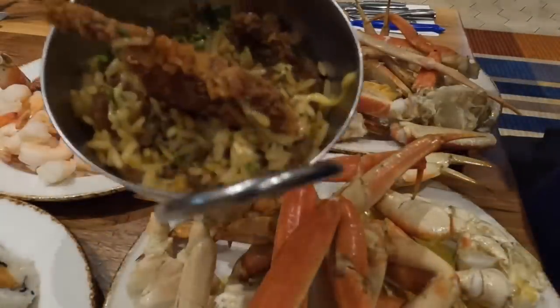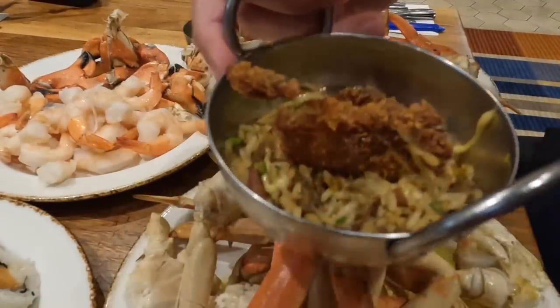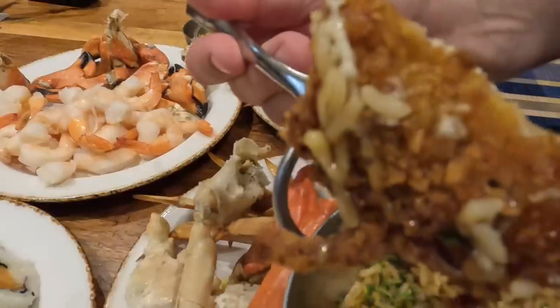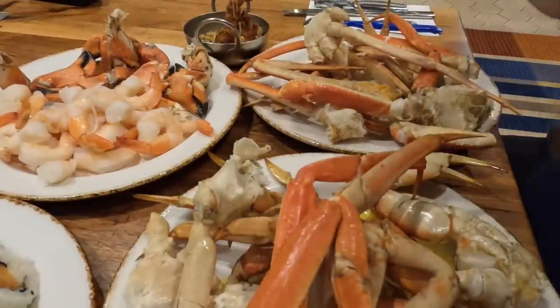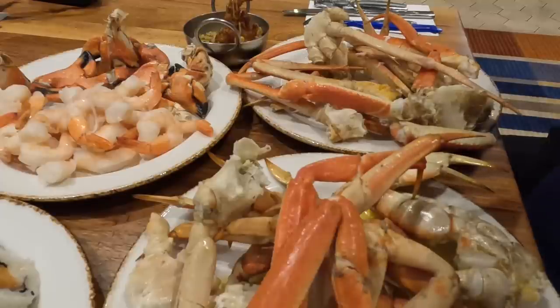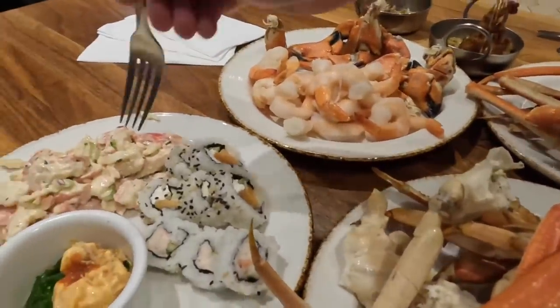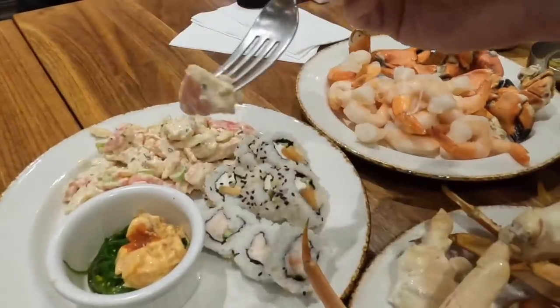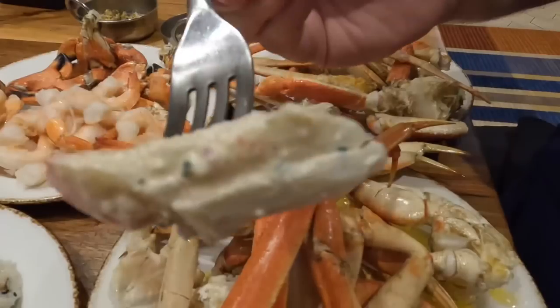Start things off with the soft shell crab. And it tastes amazing. Oh man, you can taste the crab. The breading is consistent, but it's not overbearing. It is delish. I'm going to try a little bit of the crab salad. Let's see. Looks so good. Super fresh.